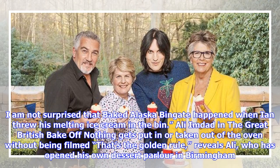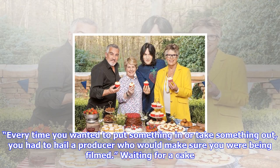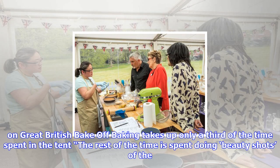It's a lot busier than it looks on screen. It can look quite peaceful, just a handful of people baking, but what you don't see is that behind the cameras, there are about 50 people rushing around, says Brendan, from Wild Green. It's very emotionally charged. I am not surprised that Baked Alaska Bingate happened when Iain threw his melting ice cream in the bin.